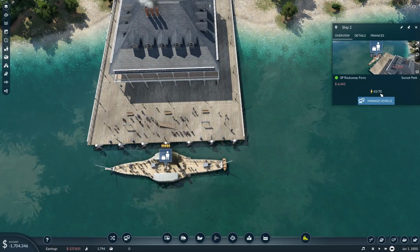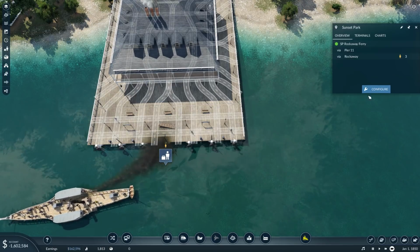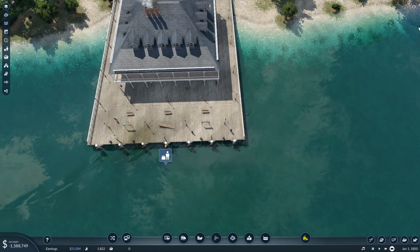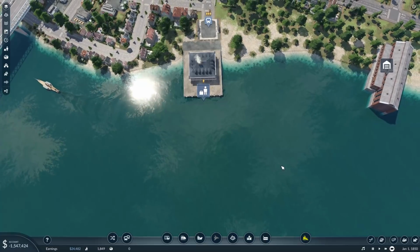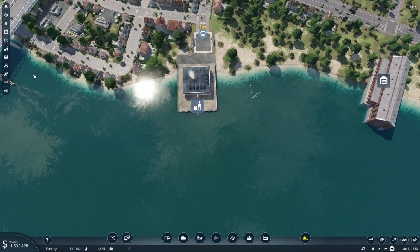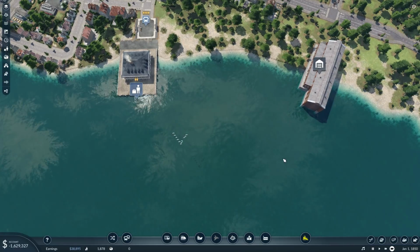Oh, the other one's coming in. Now, you might end up close to being full. Look at that, 58. That's much better. But that's basically emptied the place. More passengers. Come on, get in here. Right, what I'm going to do is zoom out so you can actually see the ferries coming in every now and then. And we're going to have some time-lapse action.